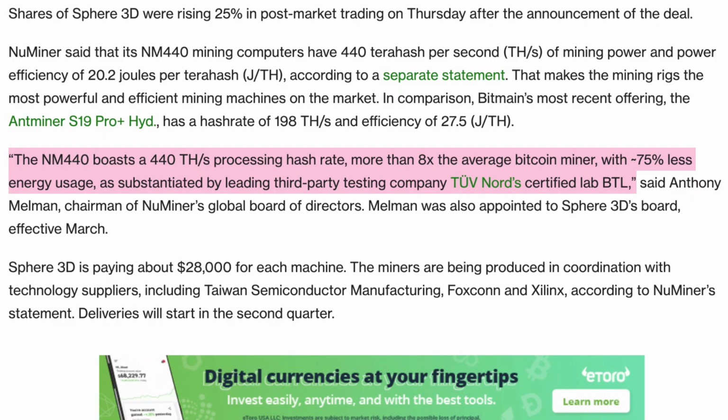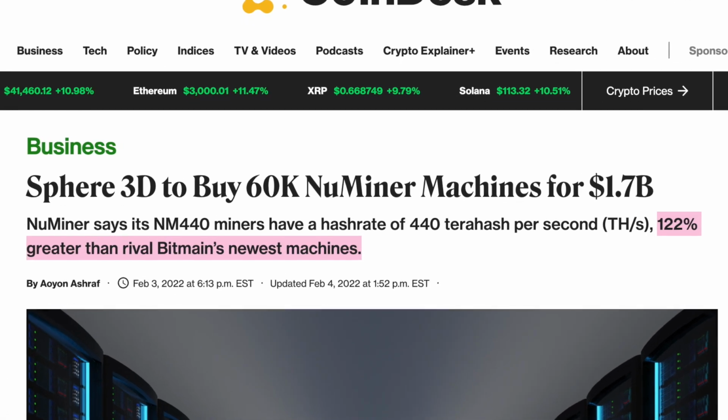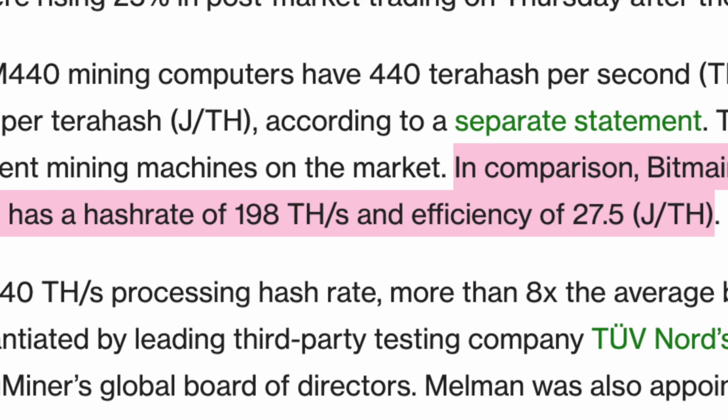According to New Miner, their NM440s have a hash rate of 440 terahashes per second, 122% greater than their rival Bitmain's newest machines. Their hash rate is so fast that it's 8 times faster than any average miner. And on top of that, they use 75% less energy than them as well. These miners will significantly help any company with their margins. To put all this into perspective, Bitmain's most recent miner, the S19 Pro Plus, has a hash rate of 198 terahash per second. Now, of course, we need to take this with a grain of salt because this is coming from New Miner, but even if the miners were 75 to 100% better, that is still significant.